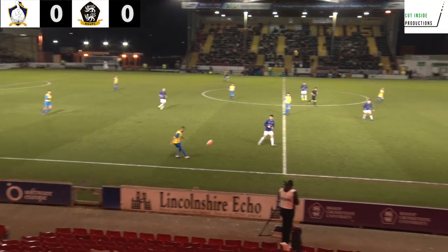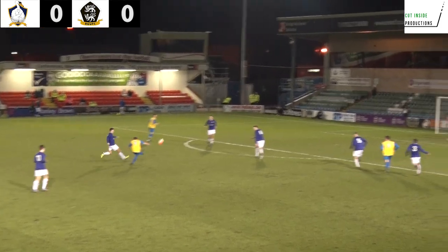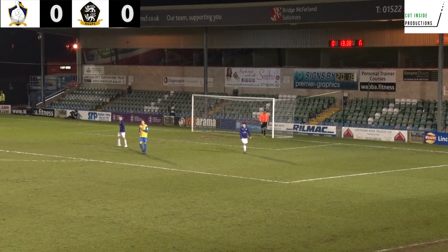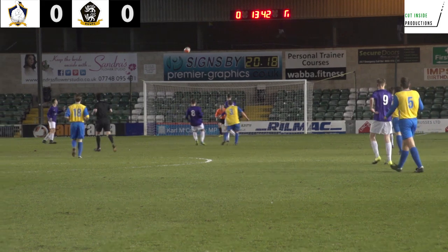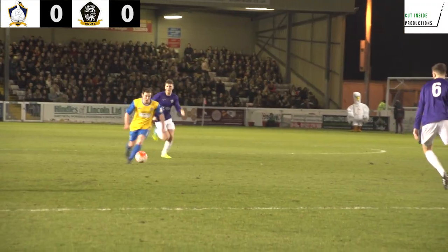Melody brings it away. Brilliant ball into Cunliffe. Gets the space, Cunliffe tries to curl it. Oh, unlucky. Just dipping over the bar. Had a bit of space there, could have driven it forward a bit more. Good chance for Lincoln.